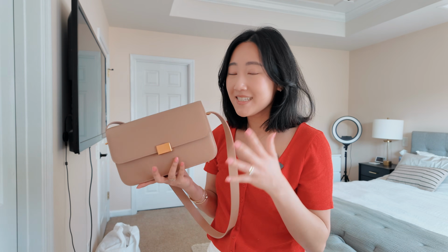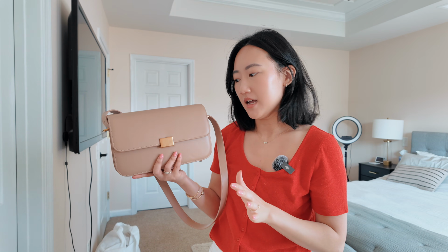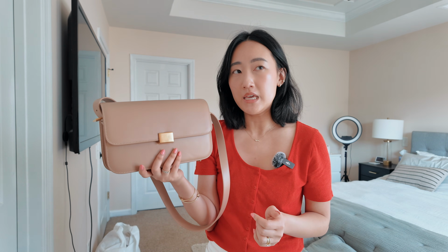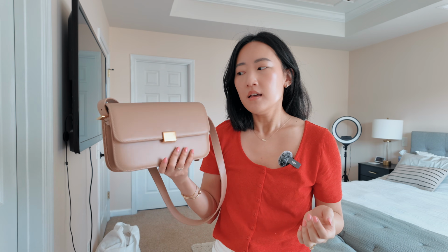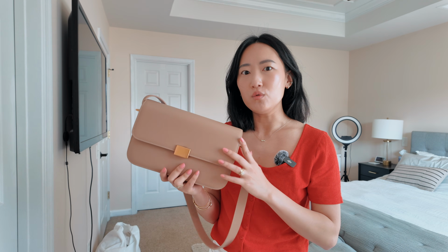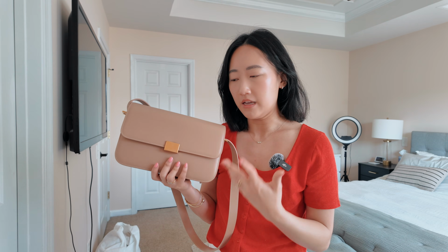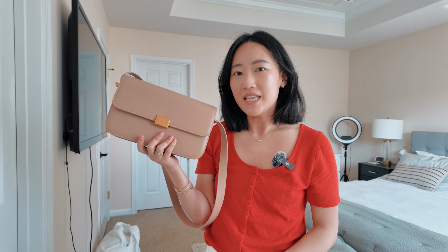Whenever I see it, it's eye candy for sure, but practicality wise, it's just not my style. It doesn't really serve the function that I need it to serve. I wish that this could be my more elevated dinner out bag, but it's also quite heavy. So I think this is a little too big for my taste when it comes to evening bags for date nights and stuff like that. But it's also a little too stiff for it to be my everyday bag and wear it on a casual basis. I am most likely going to part ways with this, like 90% sure.